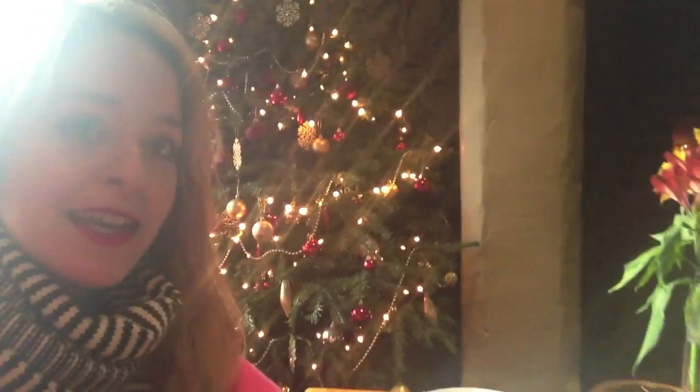And we're in the pub, but we're right next to the Christmas tree. But I don't know if you can see, they've shoved the Christmas tree into a hole. It's like the cutest Christmas tree ever, really nicely decorated.